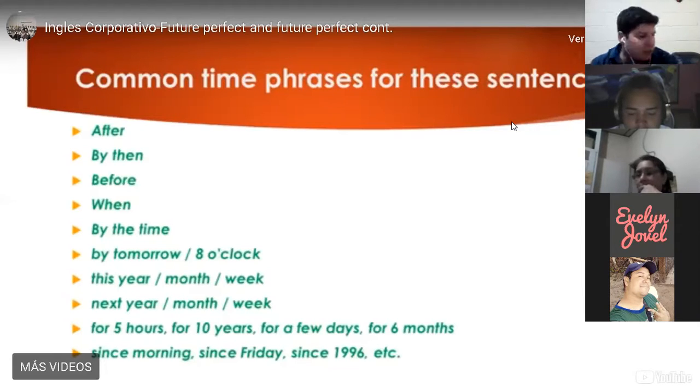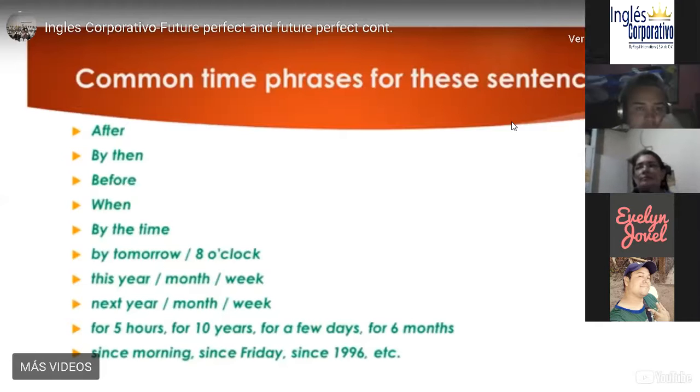So how do you say desde el 2001? Since 2001. How do you say desde la mañana? Since this morning. Since the morning. How do you say desde el viernes? Since Friday, correct. Desde el lunes. Since Monday. Very good. These time expressions are super useful for the tense that we're going to use, all right?